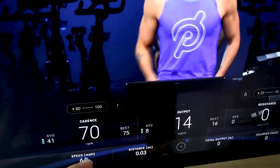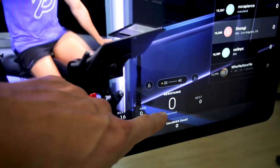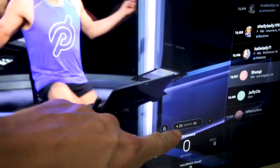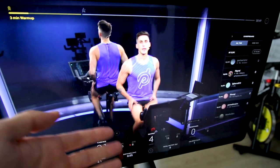Additionally, right here on the screen of the Peloton Bike Plus, you get your cadence as well as your power output in watts, as well as your resistance level. And a lot of the classes have automatic adjusting resistance and the auto follow feature, which is right there. Additionally, there are tons of other graphs and metrics that you can look at after the ride is over.